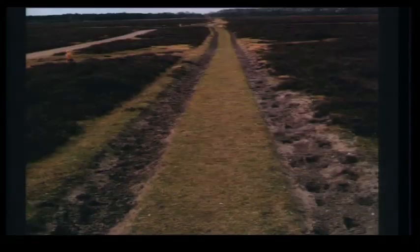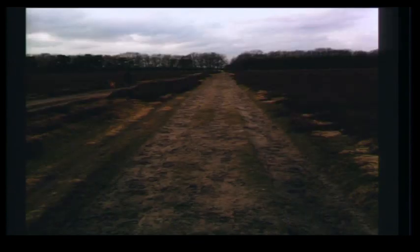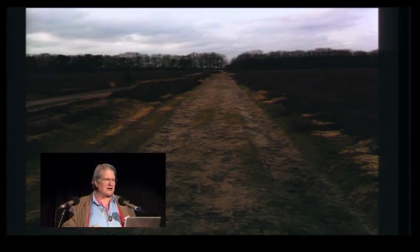Here's another one. Absolutely straight. Here they're coming in. This road is coming into the center, to the crossing, where there is a cemetery. Modern. Now, these dead straight roads are also found in Sweden.